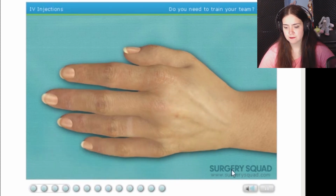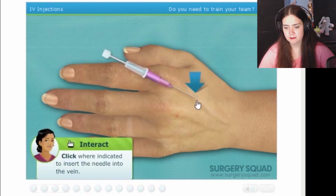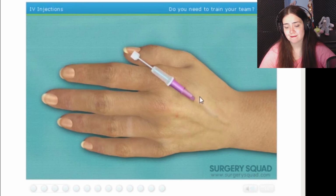Done. Insert the needle and advance the angiocatheter into the vein. I know how this works. Seen it done many times before. The small burst of blood that appeared in the angiocatheter hub is known as a flashback. This lets us know that the angiocatheter is correctly positioned in the patient's vein.